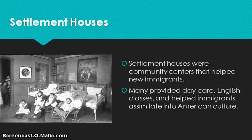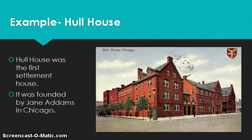They would provide classes on cooking so that the new immigrants could learn how to cook American-style food. They would help them learn how to be better housekeepers. All sorts of stuff to help them assimilate into American culture. And the first settlement house is called Hull House. It was in Chicago, and it was founded by Jane Addams.